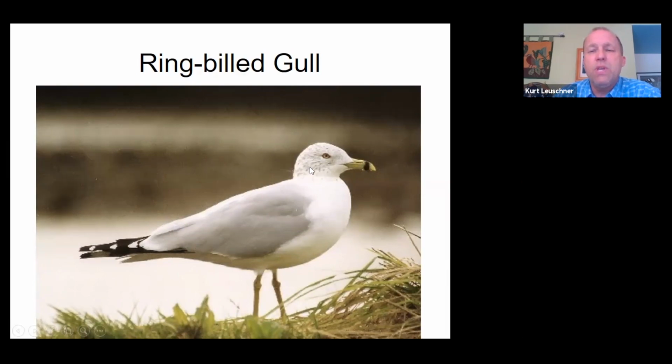This gull takes 3 years to reach its adult plumage. Other gulls take either 2 or 4 years. That's the ring-billed gull.